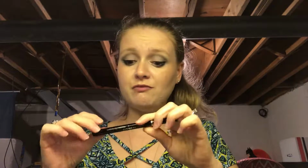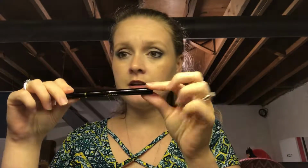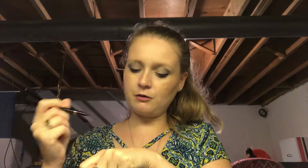Next item. I have gotten an item, this is actually a full-size item, if you can't tell. This is Mellow Cosmetics, and this is their Precision Pen Eyeliner in the color black. So I'm going to go ahead and put a nice little mark on there. This actually swatches really well.